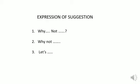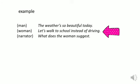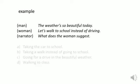Here's the list of common expressions of suggestion. We have three only here: why not, and then why not again, and then let's. And now we have a little exercise for this. As an example, from the recording you hear the first speaker say, "The weather is so beautiful today." And the second speaker says, "Let's walk to school instead of driving." From the narrator you would hear, "What does the woman suggest?" And here are four choices.